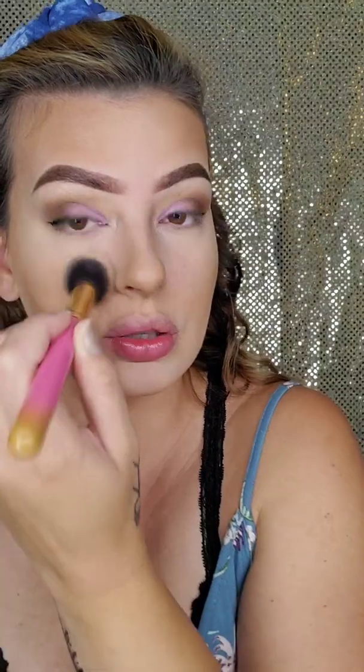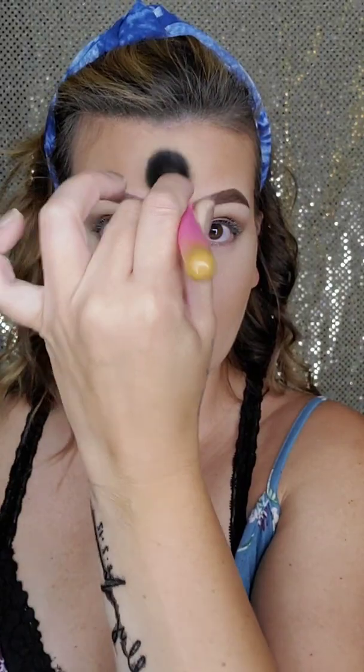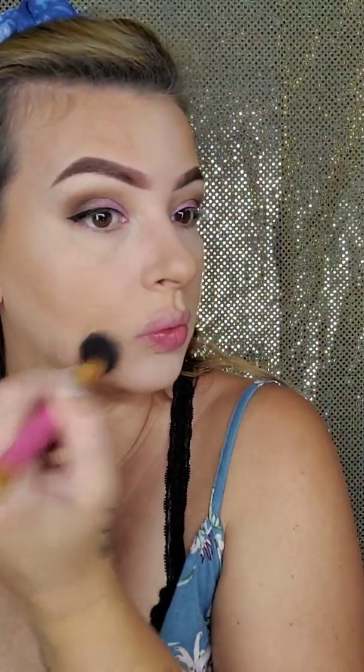Now, actually what I want to do, just to show how this works, is take the lighter color here, and you can just put a little bit underneath your eyes. Instead of a transparent powder, you could use this or both. This is just going to highlight even more. And right down the bridge. Center of the forehead and the chin. You can even take it right here to make that look even more contoured, like clean that up. Okay.